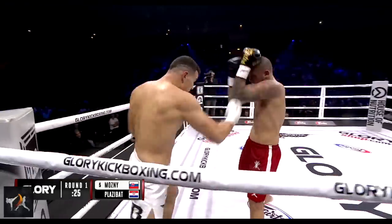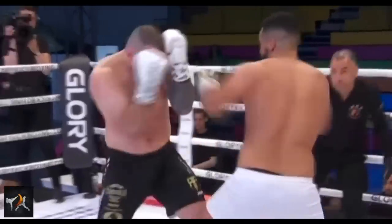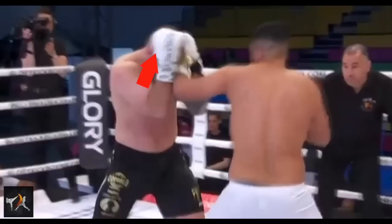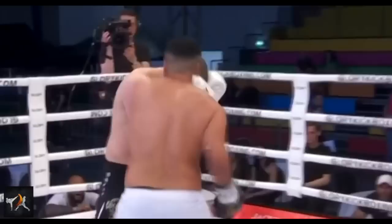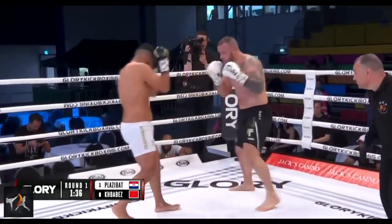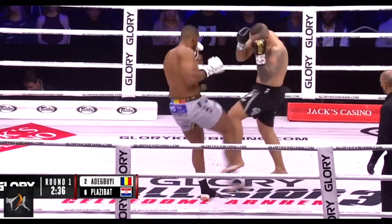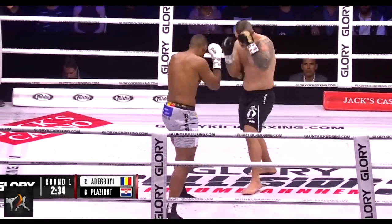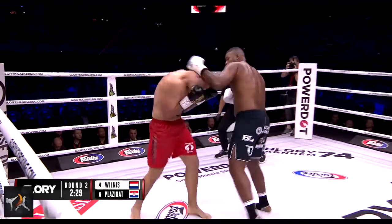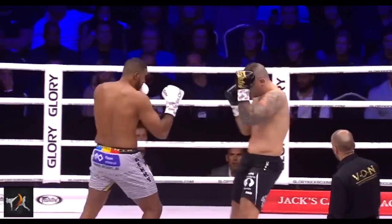Most are aware of what a typical high guard looks like. A fighter will raise his gloves to binocular height and use both arms like shields to defend either side from damage. But Plazibat's guard is built on reinforced defense. With him, it's all or nothing. Every part of his body will either be committed to defense or offense, with very little in between.